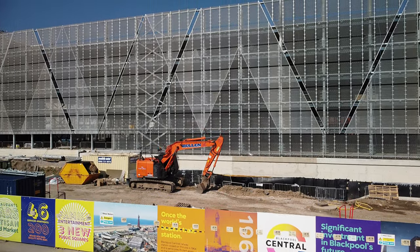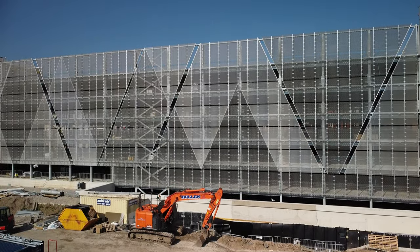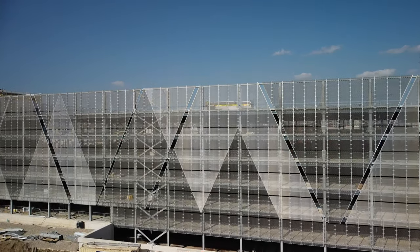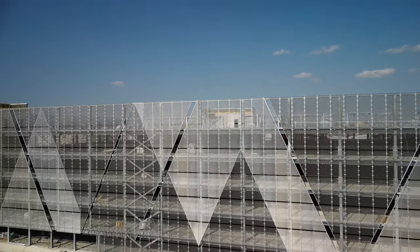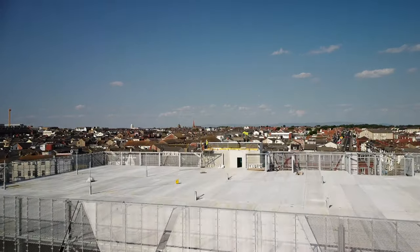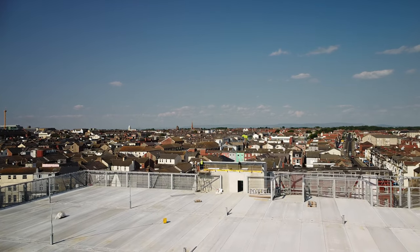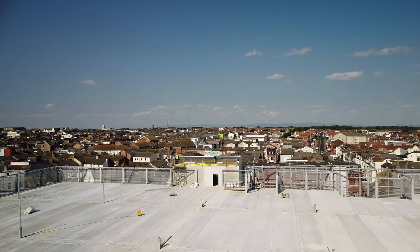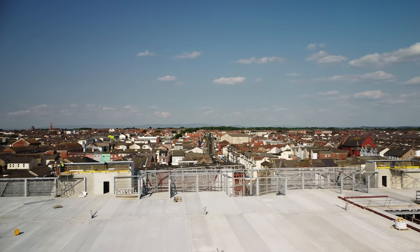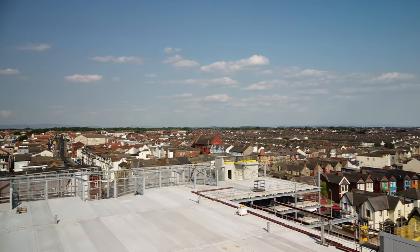Okay, we are now on the west side of the car park, facing the sea. Taking in the sheer size of this now. Gonna pop up over the top there. Oh, there's a couple of workmen on the top there, so obviously can't go any further than where I am. Wouldn't want to cause any problems.